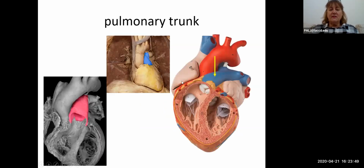The next blood vessel is the one that is attached to the pulmonary valve, and it is the most anterior blood vessel of the heart, and that is called the pulmonary trunk. So it is painted blue because it's carrying partially deoxygenated blood, okay? However, it is not a vein. So if you think that red is an artery and blue is a vein, you are sadly mistaken.